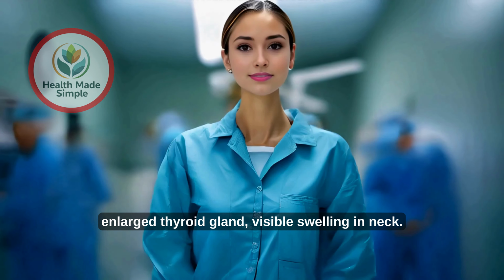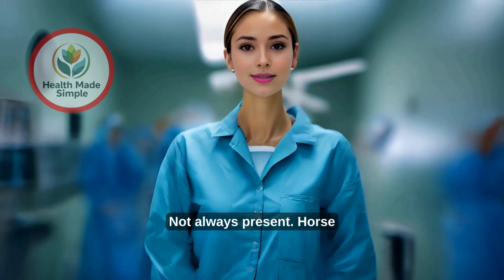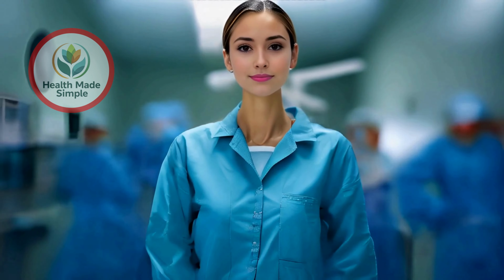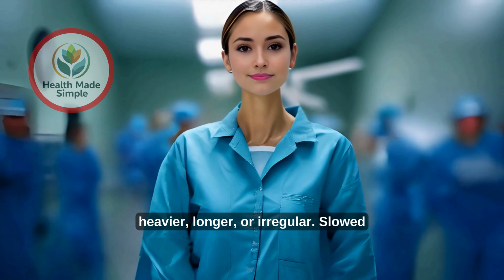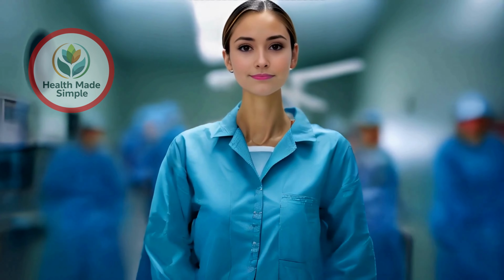Goiter, an enlarged thyroid gland, visible swelling in the neck. Not always present. Hoarse voice, your voice may sound deeper or raspy. Menstrual changes, in women, periods may become heavier, longer, or irregular. Slowed heart rate, a slower than normal pulse rate.